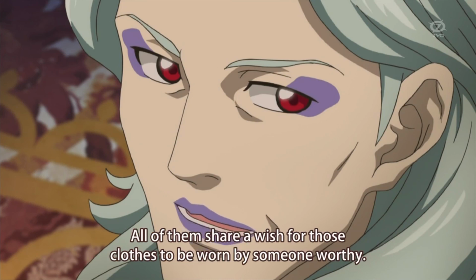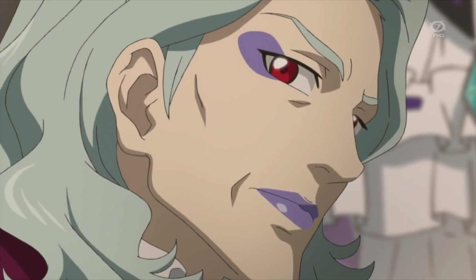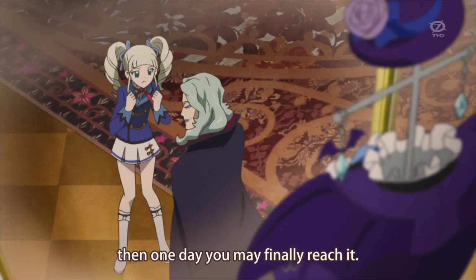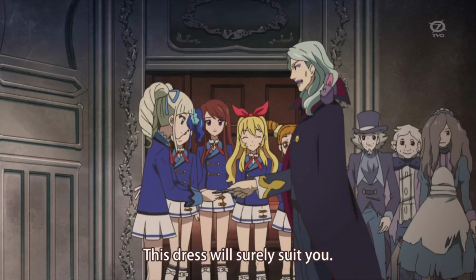Therefore, all of them share a wish for those clothes to be worn by someone worthy." Maya isn't evaluating Eureka's talent here, he's evaluating her potential. He puts pressure on her to see if she'll crack, but when she still stands firm despite admitting she hasn't reached his standards, he is pleased with her dedication. He says, "I like girls who show effort, like you. This dress will surely suit you."